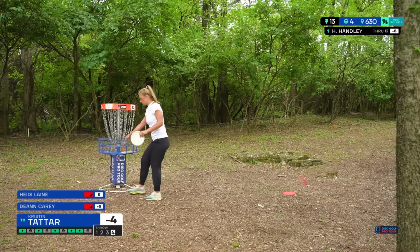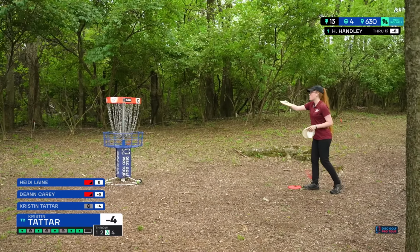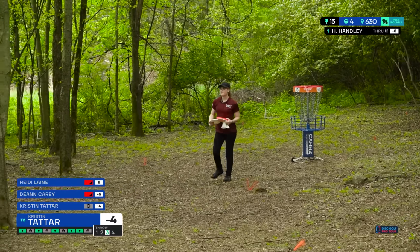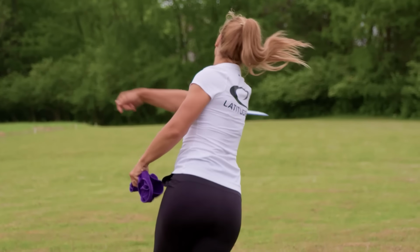Kristin with two really great forehands and still not able to even get a putt. Cadence, though. Risky backhand drive followed by a really clean, beautifully straight approach shot. Difficult to do. Yep, that's her second highlight birdie of the day today.